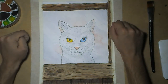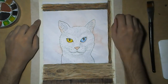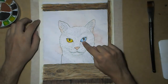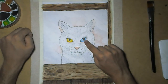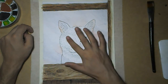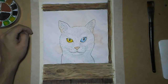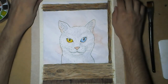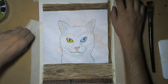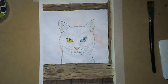Alright, so I finished the picture, and whenever I finish a picture that is taped to the board, my favorite part is removing it and also removing the masking fluid. We use masking fluid not to lose the white of the picture, so I just love seeing the white emerge. And there you go, look at that. So awesome, I love that. And well, here we go, let's look at the tape. I just love seeing that white emerge and leaving that edge there.